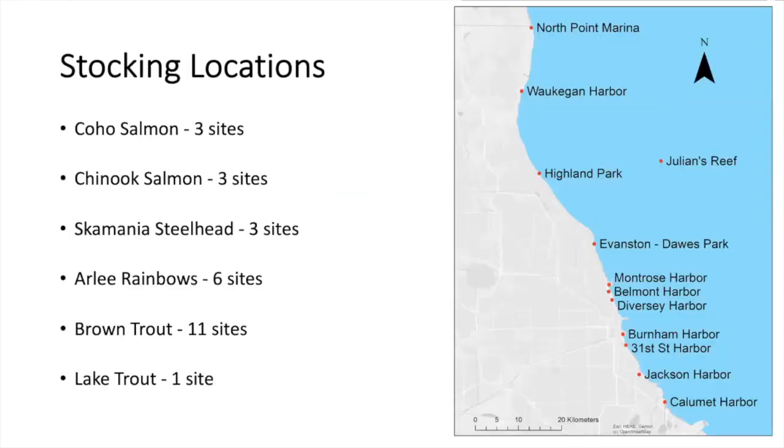And we stock at 11 sites along the shoreline, so mostly at public access sites. I think they're all public access really, but we try to spread it out as much as we can. Coho salmon and Chinook salmon are stocked at 3 sites: Jackson, Diversey, and Waukegan harbors. Skamania steelhead trout are stocked at Jackson, Diversey, and then we actually just started stocking in North Point Marina in 2020 to try to establish a population of steelhead coming back there. We stock early rainbow trout at 6 sites. All 11 sites get brown trout. And then again, Fish and Wildlife Service stocks lake trout, offshore at Julian's Reef.